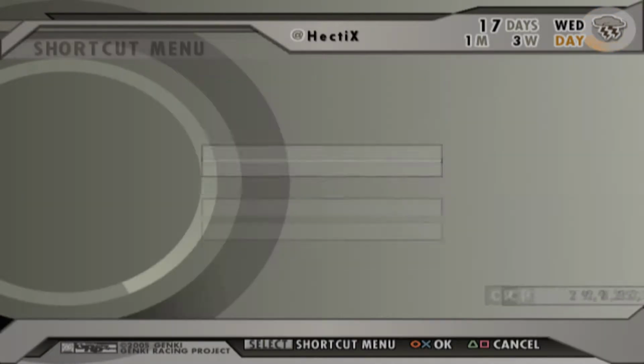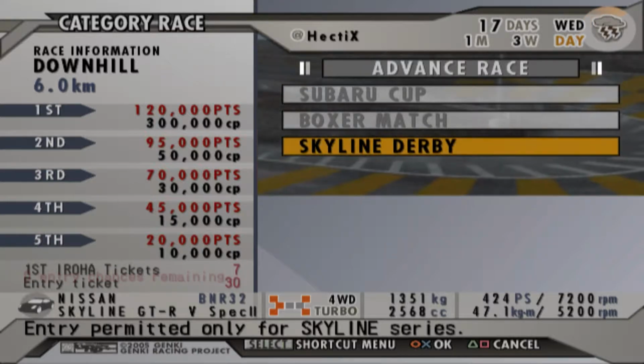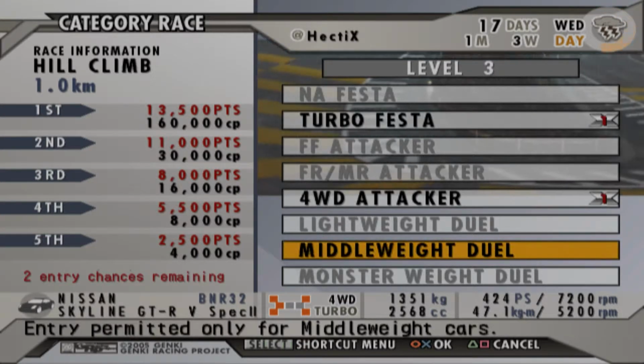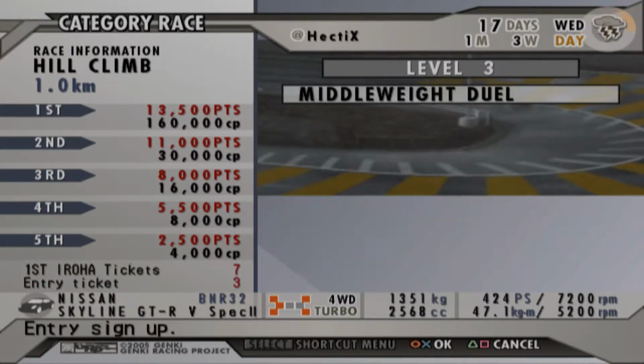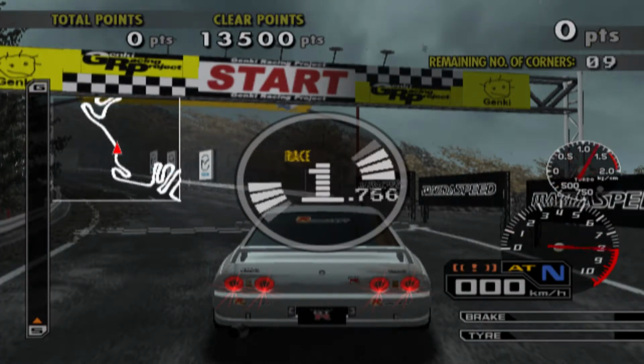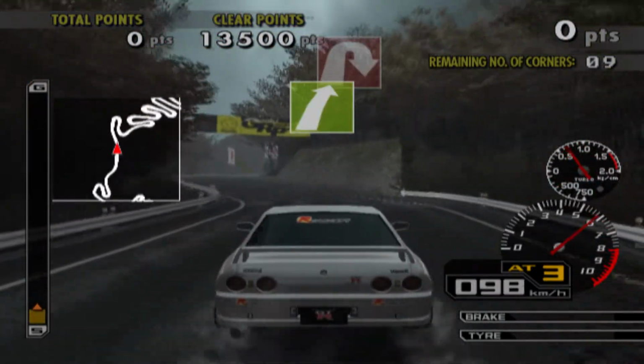There we go. So we can't do these because we don't have enough tickets yet. So it's just middleweight duel for both this and Second Aroha. And then we can move on to nighttime. But my god, I can't believe I just did that in a Honda Beat. I'm just very surprised at that. After this, I will go to the garage and I will show you just how much power and torque that Beat has. So let me quickly finish this and then I'll go and show you.